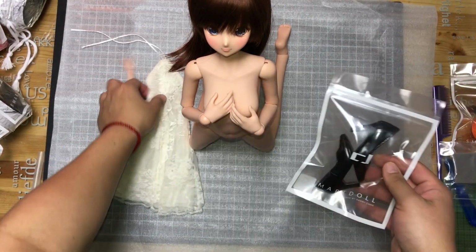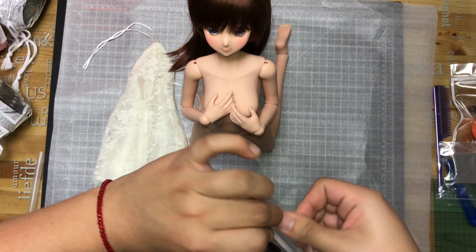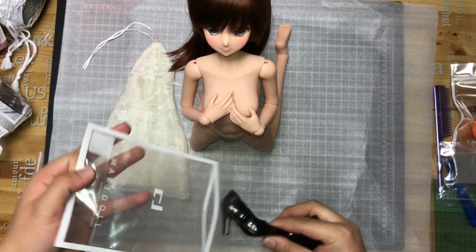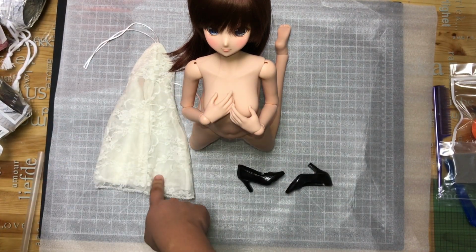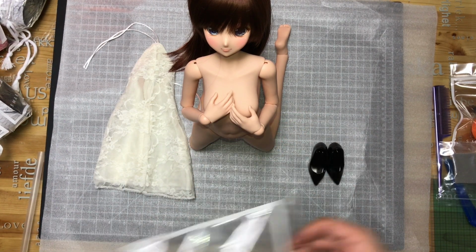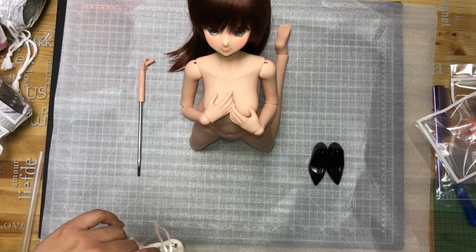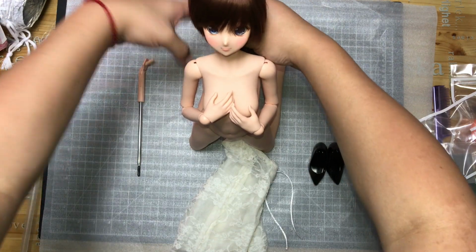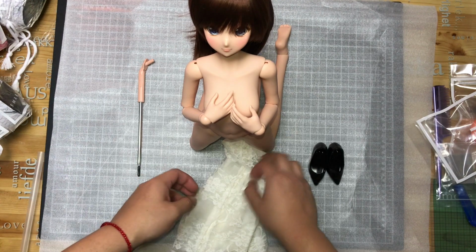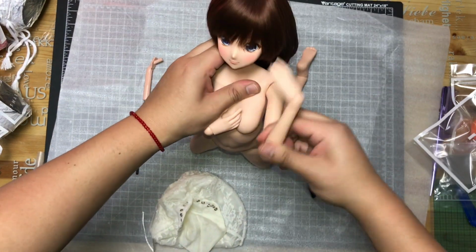And I decided to use this combo, this little lacy dress and black heeled vinyl shoes. I made this dress, I'll link the video above. And these were made by Culture Japan. I really should have dressed her before I put her together, but I hope it fits.